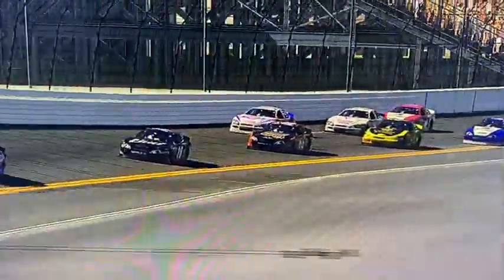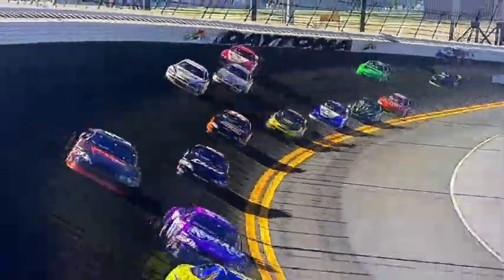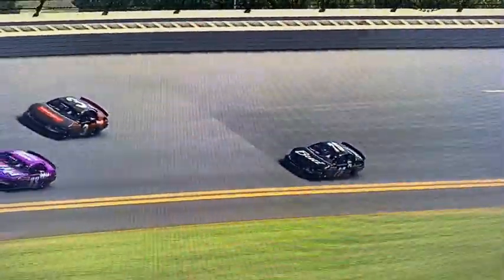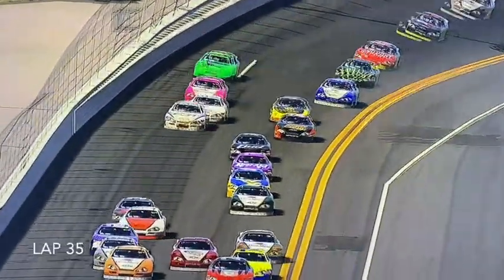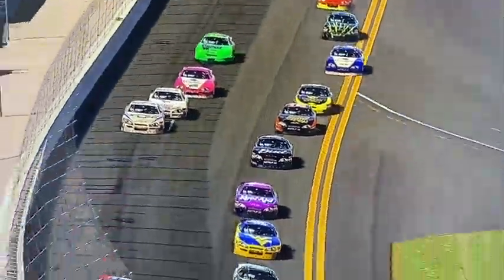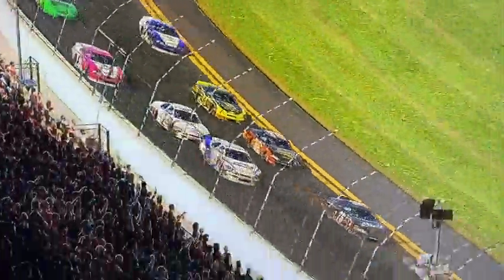Everybody's just kind of riding for now. Not quite to halfway, still a long way to go. Over 100 miles left in regulation here. Coming back to you, lap 35. Still riding with Coffee and Jones in the mid-pack. Not been a whole lot of excitement the last couple laps.